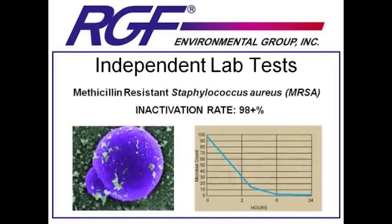Next up, we'll discuss MRSA, an antibiotic-resistant form of staph bacteria. MRSA is a problem anywhere where you've got a lot of potentially exposed skin that comes into contact with a lot of other skin or surfaces that may have the bacteria on it.